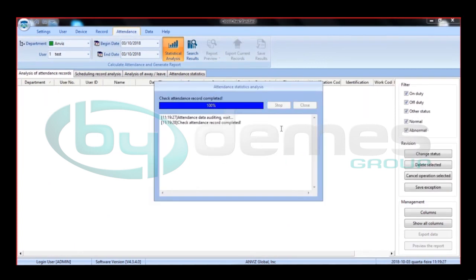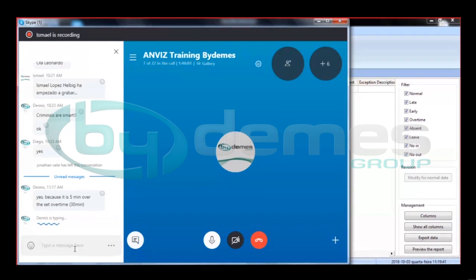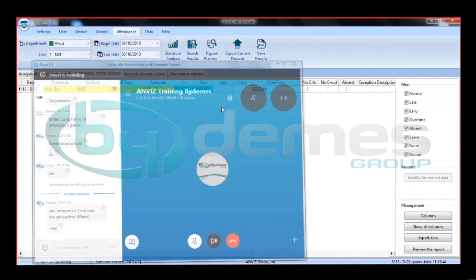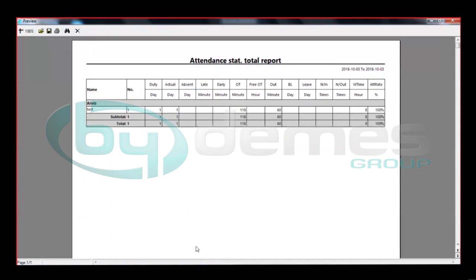Now we have 2 hours and 25 minutes. So that's where it's very important to configure the overtime settings correctly. Let's come back. In the report, we have the overtime minutes, exactly how we configured: the 60 minutes as break, the overtime here, and I guess that's it.